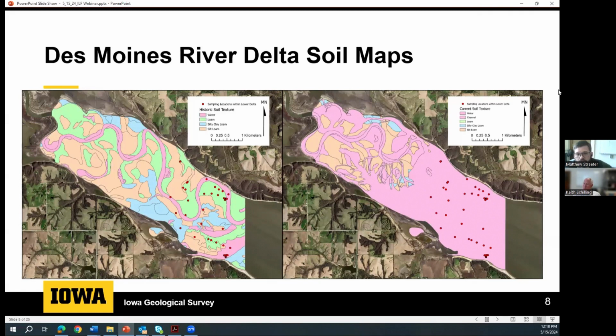But after Red Rock was formed, and specifically since 1992, when the lake level was raised into this location, we really have no idea about what's going on out here. And soils can form pretty quickly, and I'll show you in a couple pictures in the next slide or two that I think we've got a lot of soil development going on out here.